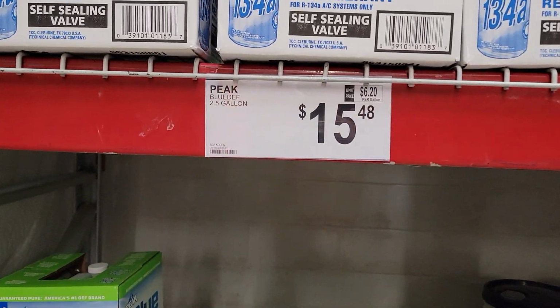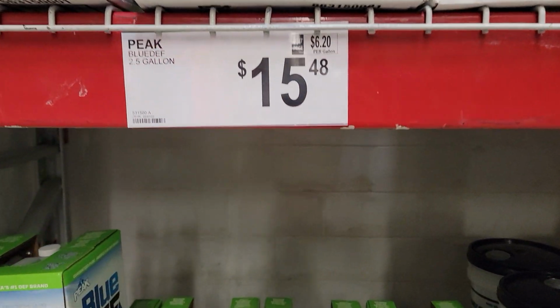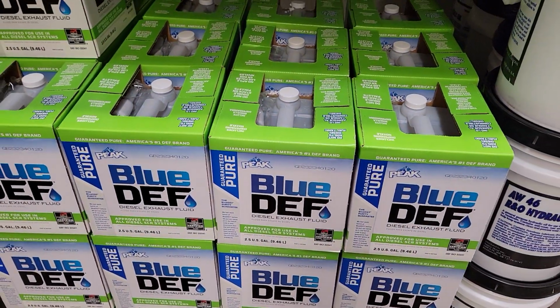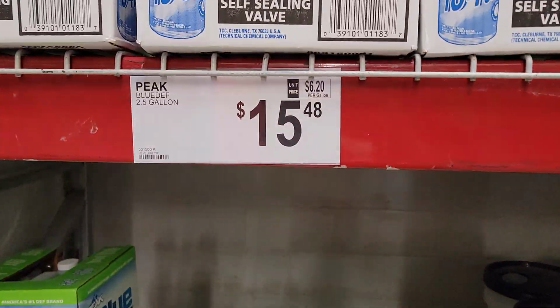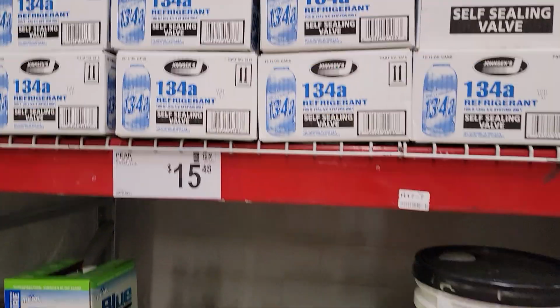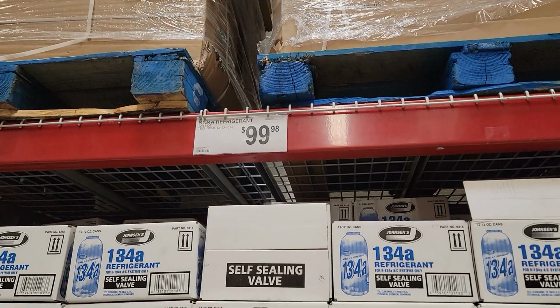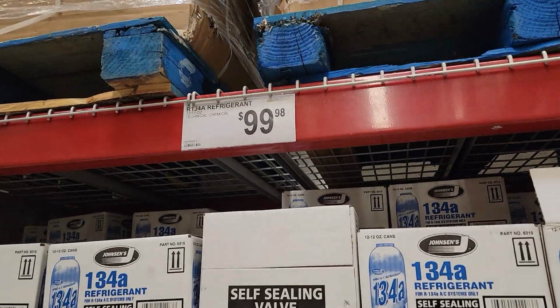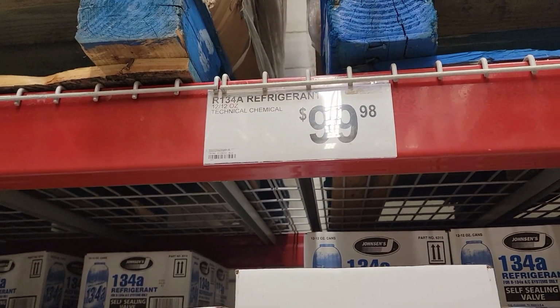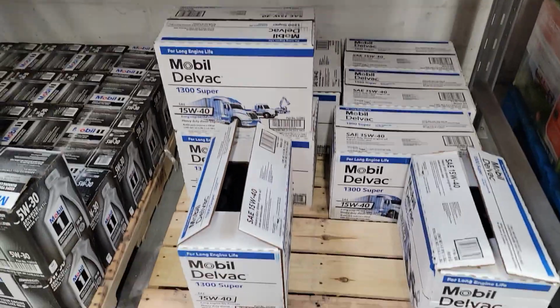So I know for a fact diesel prices are high right now, but those that are diesel drivers and require the blue DEF, you can get the 2.5 gallon here for $15.48 here at Sam's Club. For those that need the AC repairs on their vehicles, they got R134 refrigerant here at $99.98 for 12 cans at 12 ounces each can. Also, diesel people, there goes the oil as well for your diesel needs.